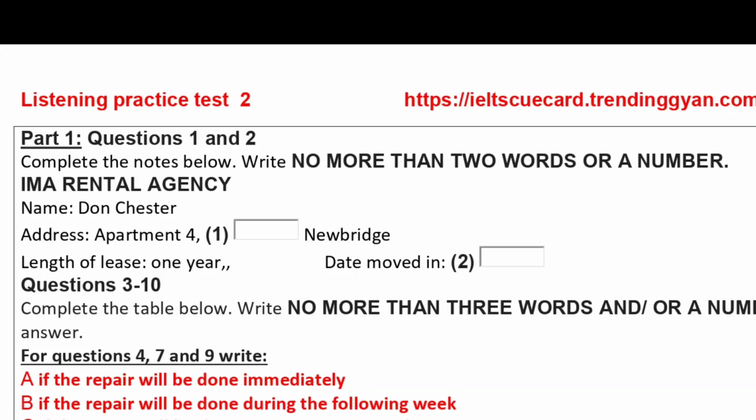Turn to Section 1 of your booklet. Section 1. You are going to hear a conversation between Don and a rental agent. He hopes that his apartment problems can be solved. Now you have some time to read questions 1 to 10. Now listen carefully and answer questions 1 to 10.